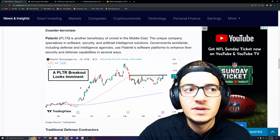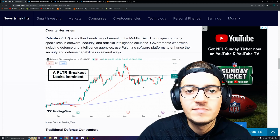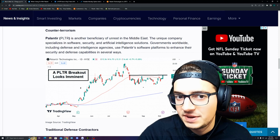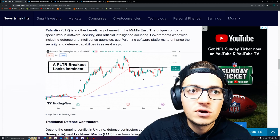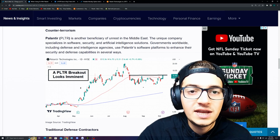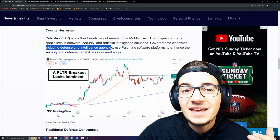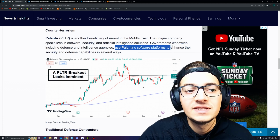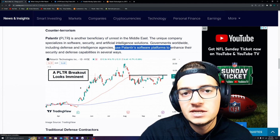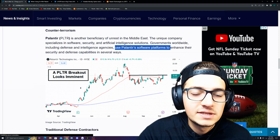I would agree with that because what Palantir really specializes in is AI, its artificial intelligence. Its Palantir Foundry products offer security and artificial intelligence solutions. And governments worldwide, including defense and intelligence agencies, actually use Palantir software platforms to enhance their security and defense capabilities in many different ways by utilizing their artificial intelligence defense software.